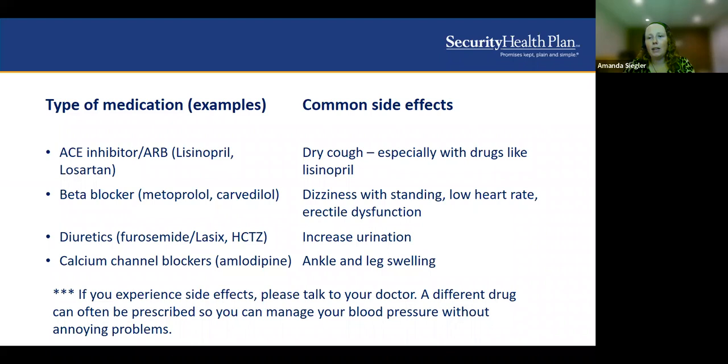There are so many medications available for treating high blood pressure that there will be options for you, either in a different drug class or maybe just adjusting the regimen that you're currently on. So never make changes without talking to your doctor. These meds are really important to stay on to help keep your heart and your body healthy.